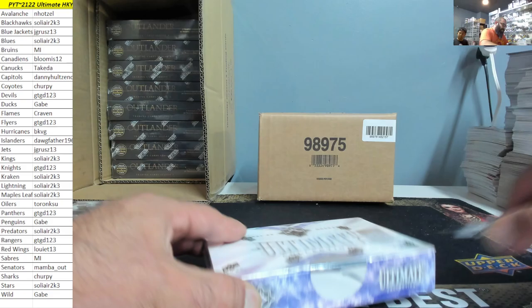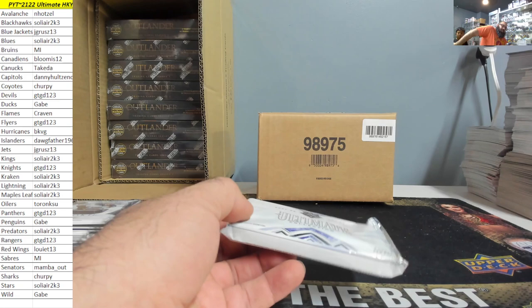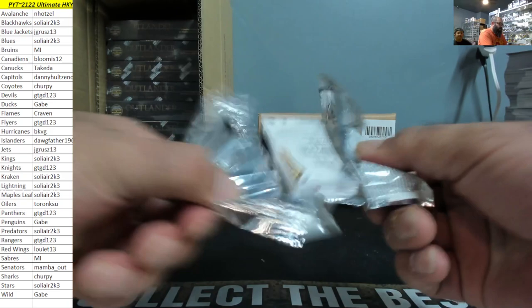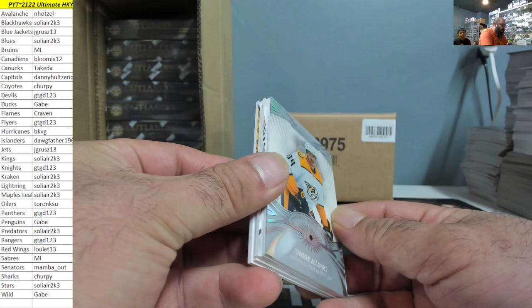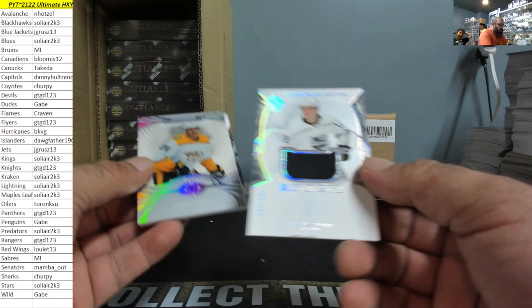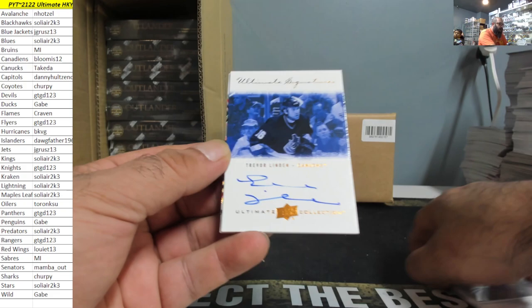Last box of this case. Or last box of this inner, actually, out of this case. Tanner Jeannot for the Predators. Well, those are all skinny. Casper Bjorkqvist, 120 of 699 for the Penguins. Rasmus Kupari with some damage down there for the Kings. First autograph of the last box. Trevor Linden for the Canucks.